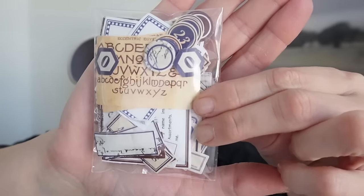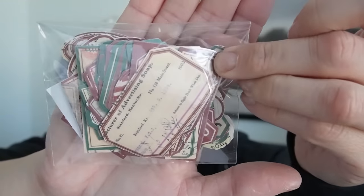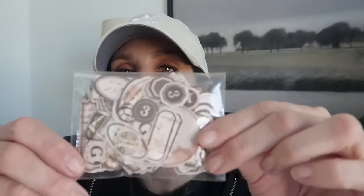You can just tell, if you're a junk journaler, you see stuff and you just know what you like. This definitely looks super cute. And there are different color palettes to each little bag. All right, I got all of my stickers in here. They're just full to the top. There's so many of them. But yeah, super excited. Didn't even know you could get a box of 1,000 stickers and labels.